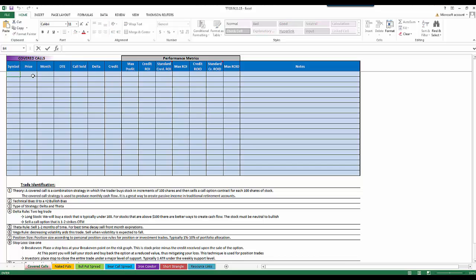Now, to explain a couple things here, on the left hand side of the spreadsheet is the only thing you have to fill out. So where it says symbol, price, month, days till expiration, call option sold, the delta, which is the strike price delta you sold, the credit received. So let's go to a covered call.